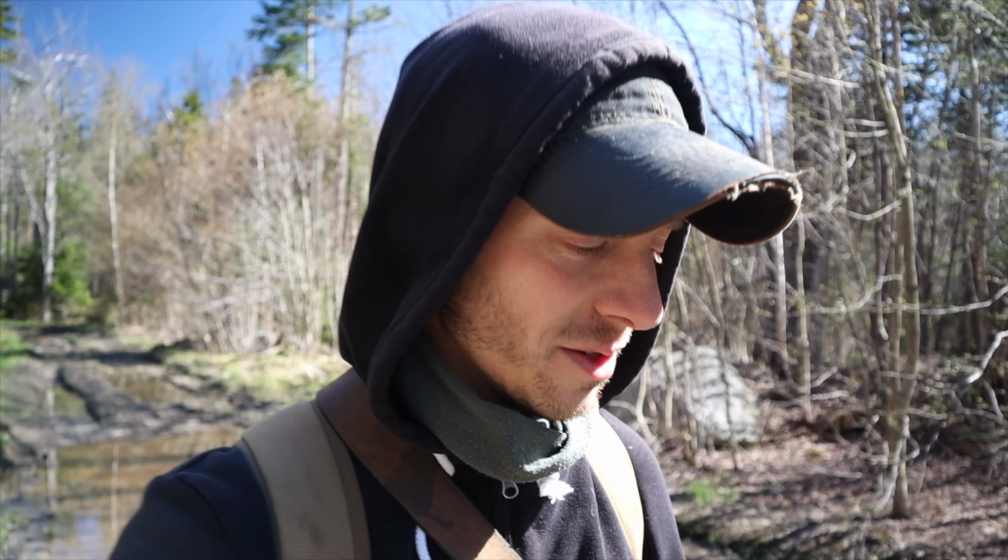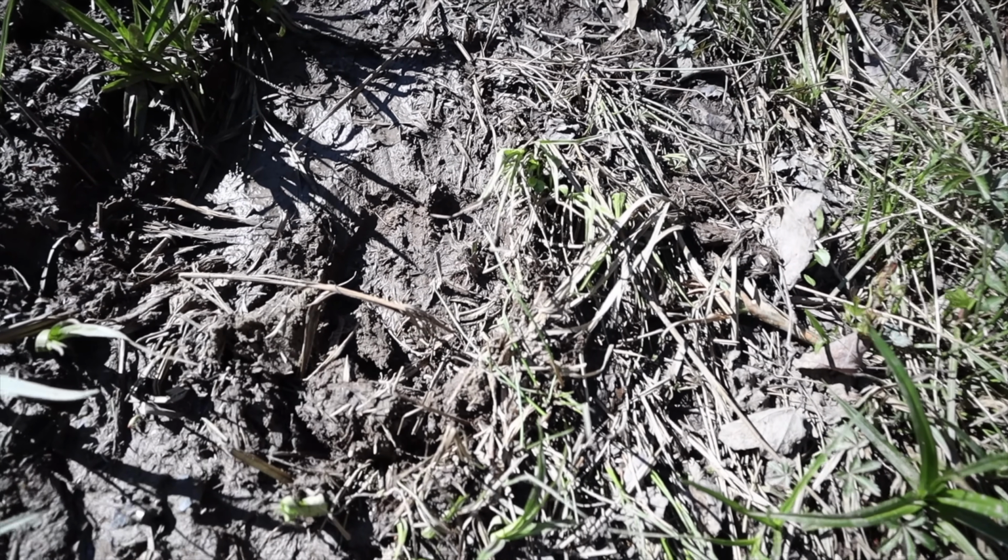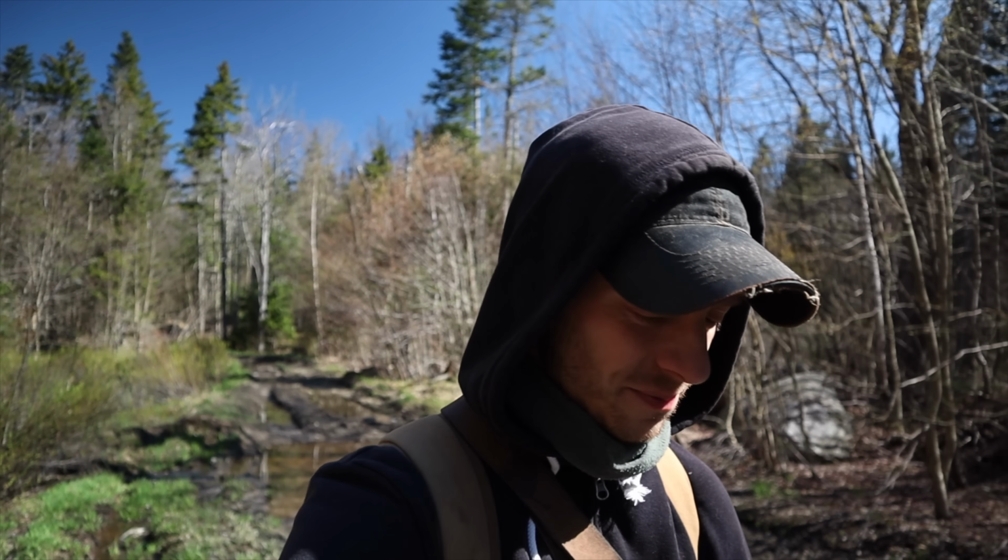Looks like I'm not alone here. The size of that moose print. I like it up here in the higher elevations. Got a ways left to go on this logging road, and then we have to kick off and bushwhack through the forest.